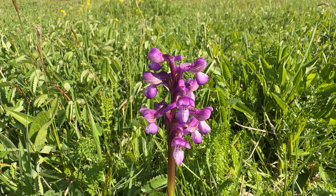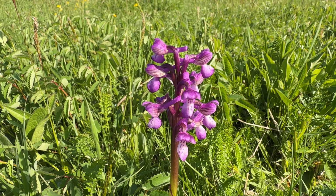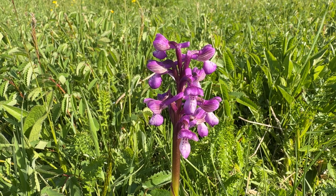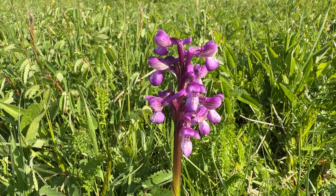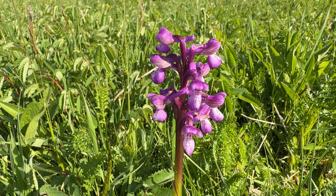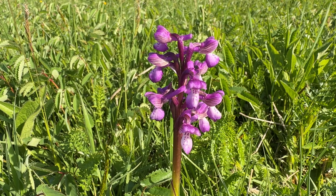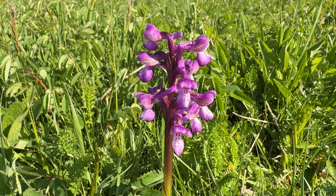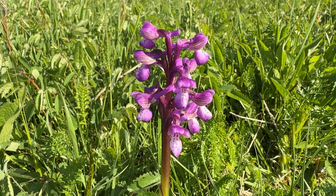The name Green Winged Orchid, or the green winged element of it, comes from those stripes that you can see on the hoods above the flowers. Trust me, they are green, they just don't show very well against purple. Later on we'll see some different colour schemes that will show those green wings, or green veins as it's sometimes known, more clearly, but that is your baseline standard green winged orchid.